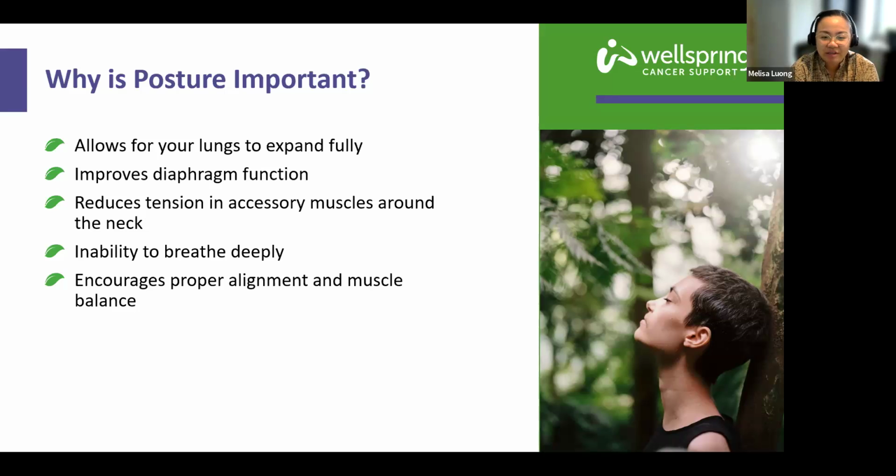So notice how that's a little bit restricting, right? So if we were to try to get into good posture, I'll get you all to sit up nice and tall. Imagine there's a string on the top of your head and someone is pulling that string straight up, right? So your shoulders are back, your chest is out nice and proud, you're sitting up nice and tall. Now in this position here, let's try to take a nice deep breath.